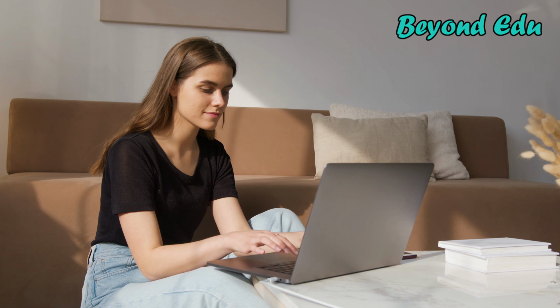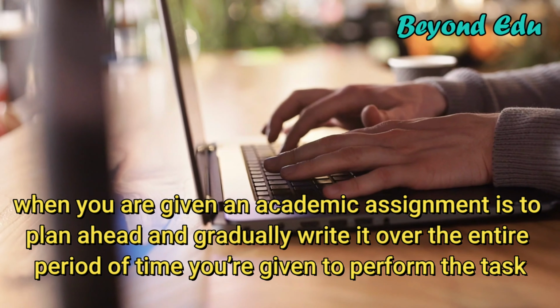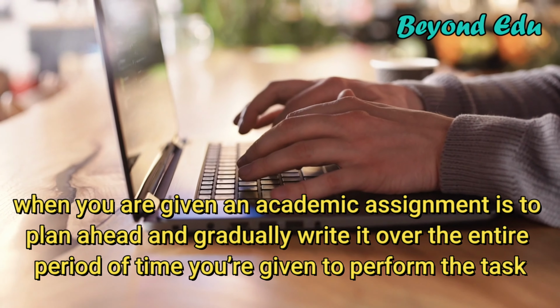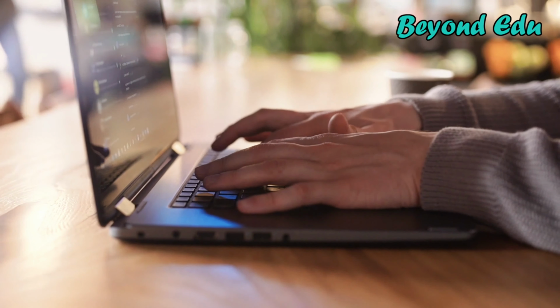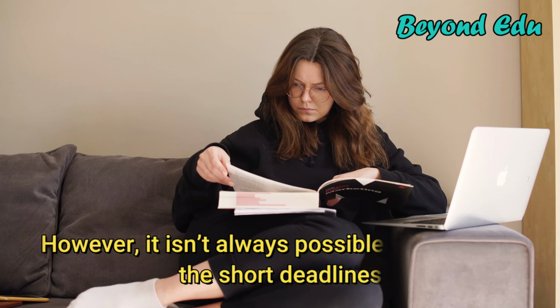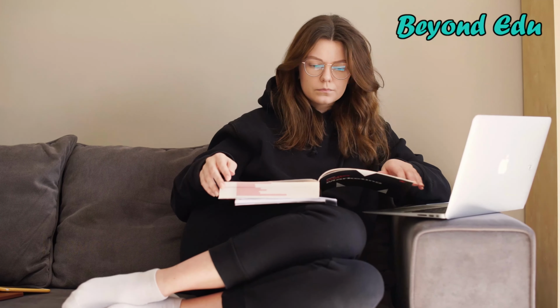Without any doubt, the best way to follow when you are given an academic assignment is to plan ahead and gradually write it over the entire period of time you're given to perform the task. It is especially true for large research papers that take a while to collect all the information needed. However, it isn't always possible to do within short deadlines.